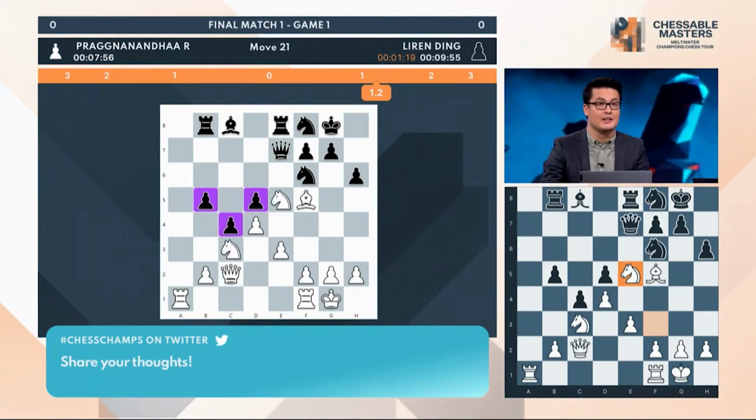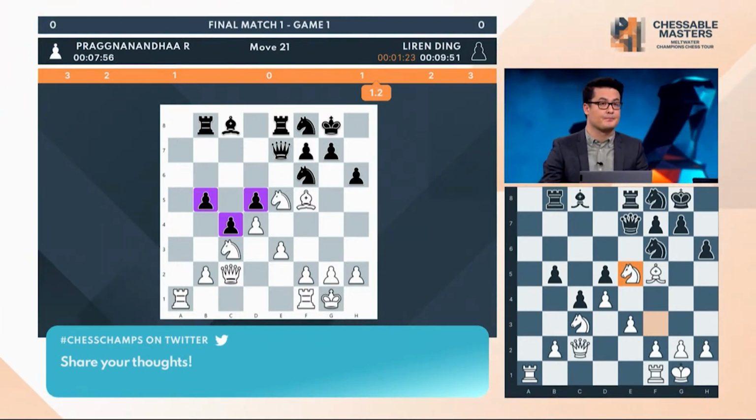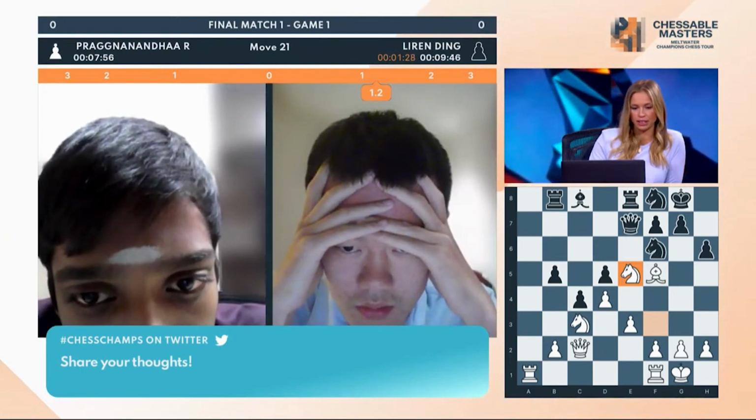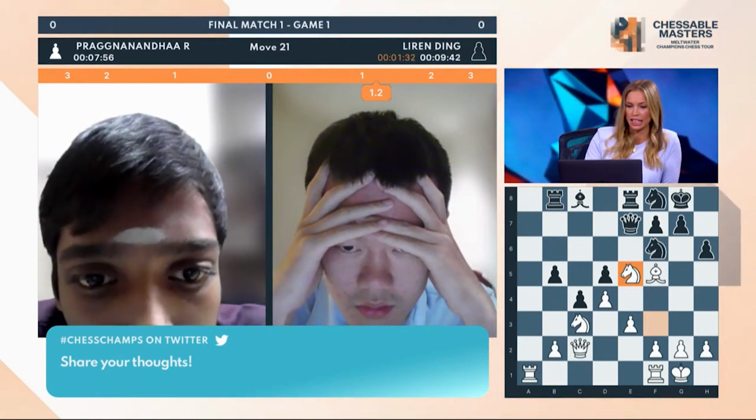It's all because of these pawns. I'm not sure Pragg should have allowed them this far down the board. And the opening stat, so this was the Queen's Gambit declined. And I did take a look at the opening stats here for Pragg with the white pieces.